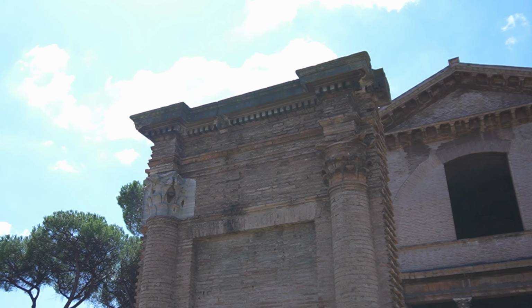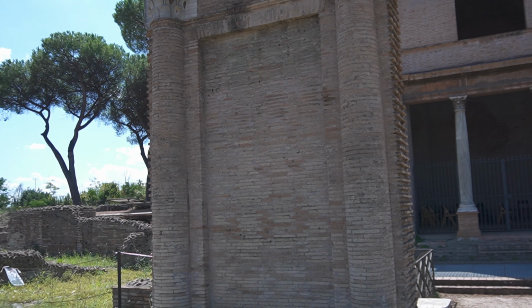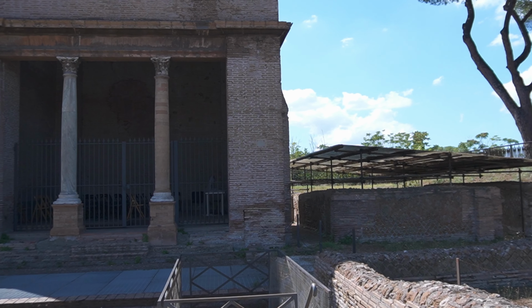Then there's a portion here, some sort of wall. I wonder if the wall might have encircled the tomb, like would it have been protected by these walls? On a lot of the roads in Rome, you see walls, so people, to this day, protect their homes with walls, so people don't go there.